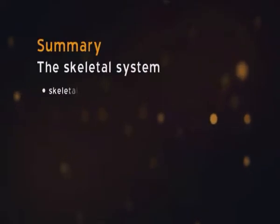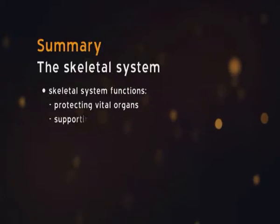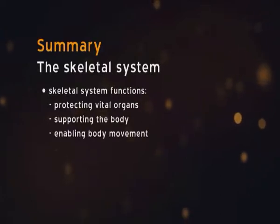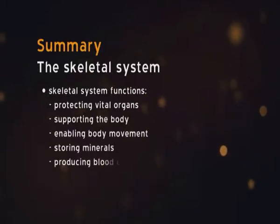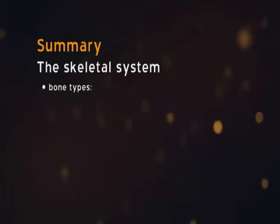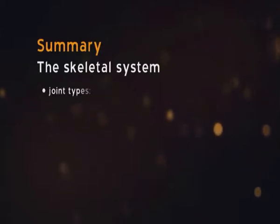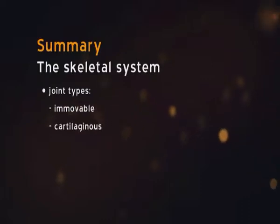In summary, the skeletal system helps to protect our vital organs, support our body and its movement, store minerals, and produce blood cells. There are 4 main types of bones: long, short, flat, and irregular. There are 3 types of joints: immovable, cartilaginous, and synovial.